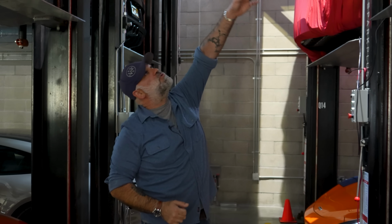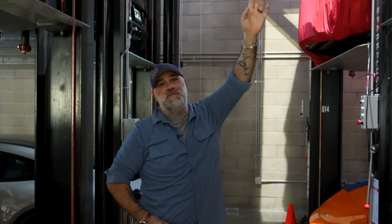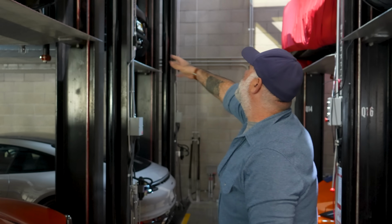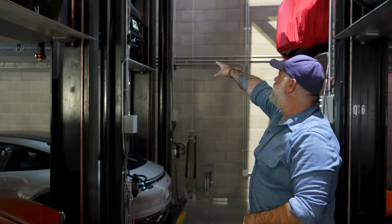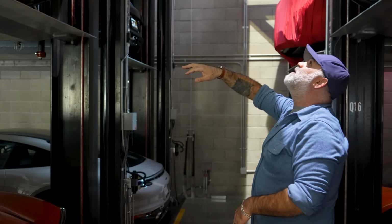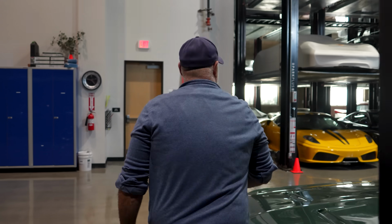It's an old Land Cruiser. I think that's what they call the 70 series, 60 series, 70 series. The boxy one. It's the boxy one. And then, you know, a whole smattering of, here's your 911 GT3 Touring, a Carrera GTS, a GT2 RS. You know, lots of Porsche. Shall we go downstairs?